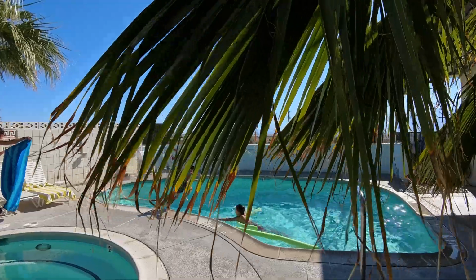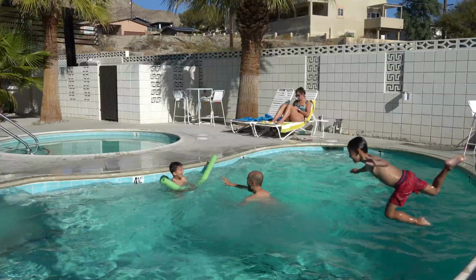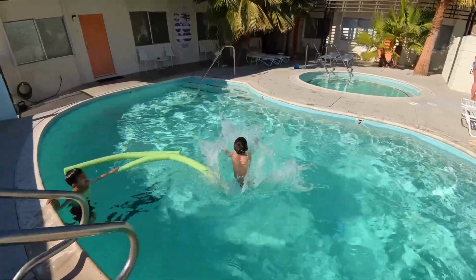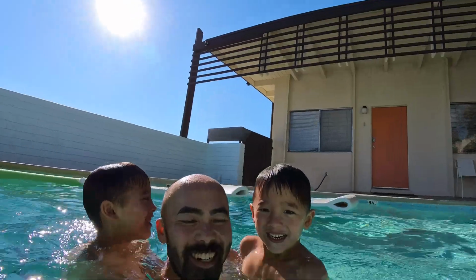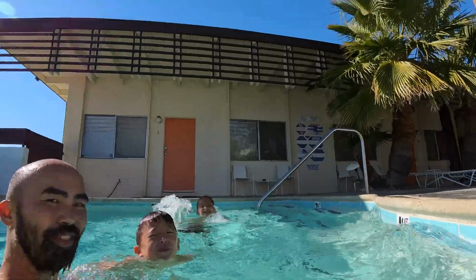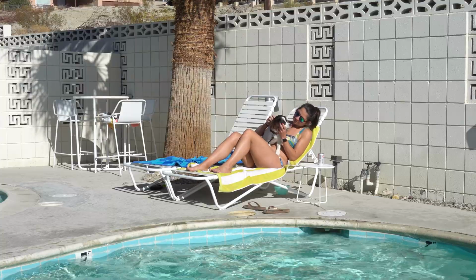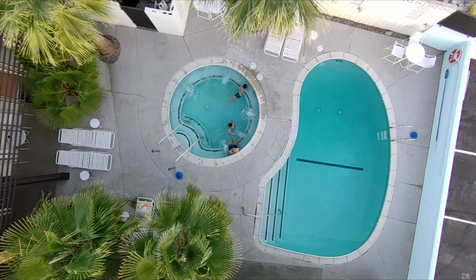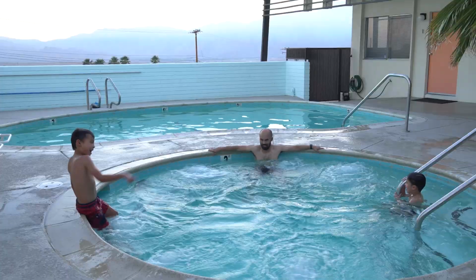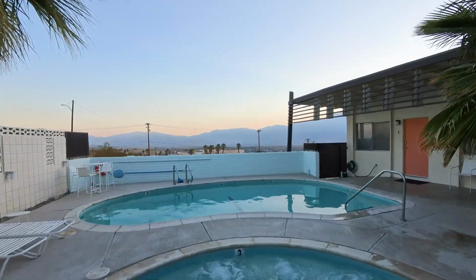We spent the majority of our time in the pool. As evening approached, we moved over to the hot tub. From the courtyard, we had spectacular views of the mountains and valley.